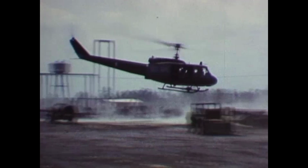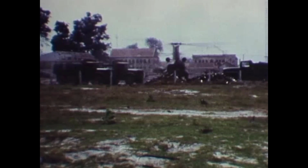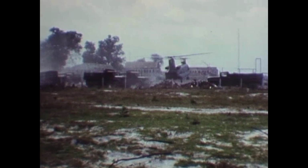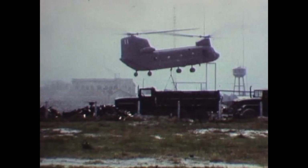This is in the field someplace. I don't know where this was. Okay, so we're obviously moving some Vietnamese from one place to another. Don't remember where that was, but we moved the whole village, including all their animals. We put some of them on the inside. We had goats and pigs, and you'd put a sling down and haul a water buffalo underneath.